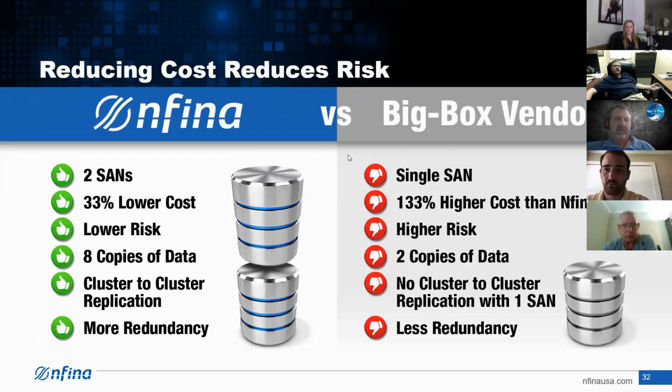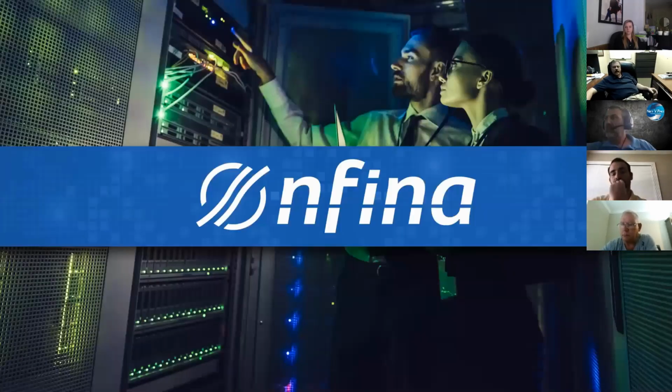So the idea here is you can reduce your risk with Nfina. For 33% lower cost than the big box vendor, you can buy 2 SANs, have cluster-to-cluster replication, 8 copies of your data on-prem, and still save 33%. And if a SAN goes out, you can stand up this other SAN within minutes and have virtually zero downtime. Whereas if the SAN from the big box vendor goes out, you could be down for days until they get that restored, if they can restore it. So you've got a lot more redundancy with Nfina, and with redundancy, you reduce risk. That's really what I had.